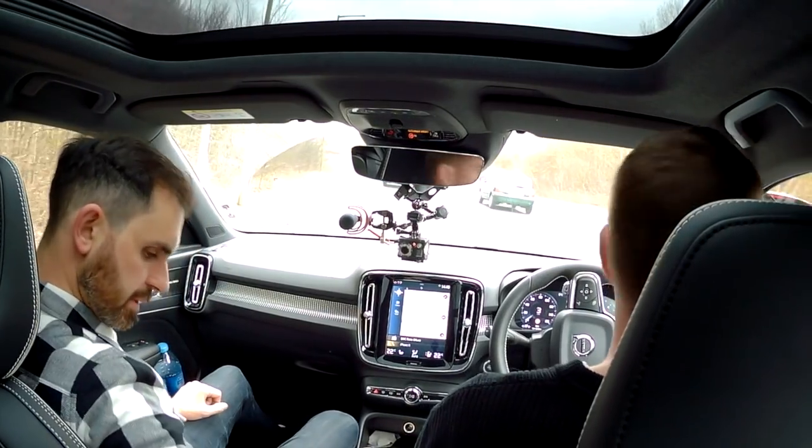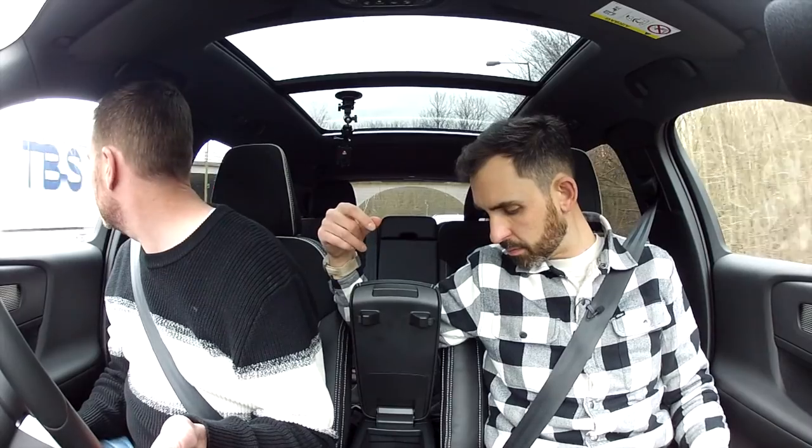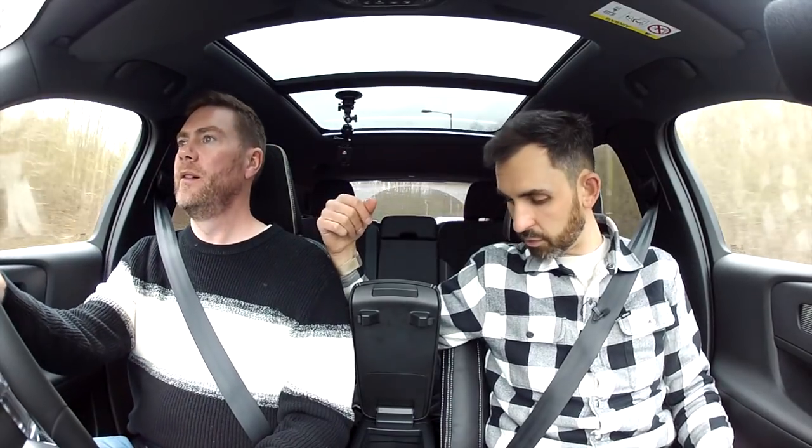And then in here, behind your waste paper bin, that for some reason is big enough for a box of tissues. That is really big. That's big enough for a pair of women's shoes, I suppose it is, if you so wished. I usually keep my women's shoes just behind my seat. Is that where you normally keep them? Keep a pair of heels back there.